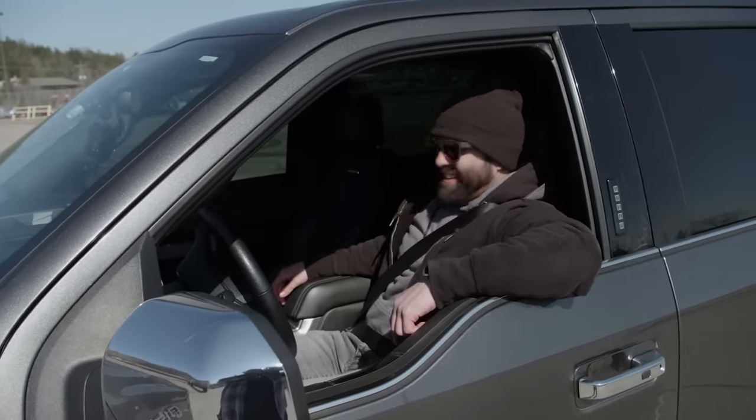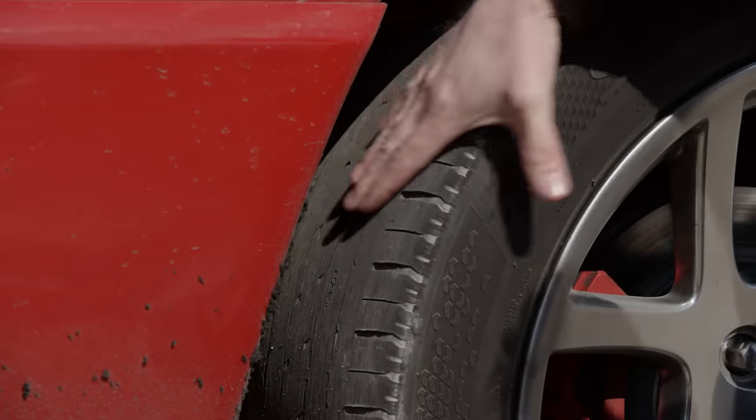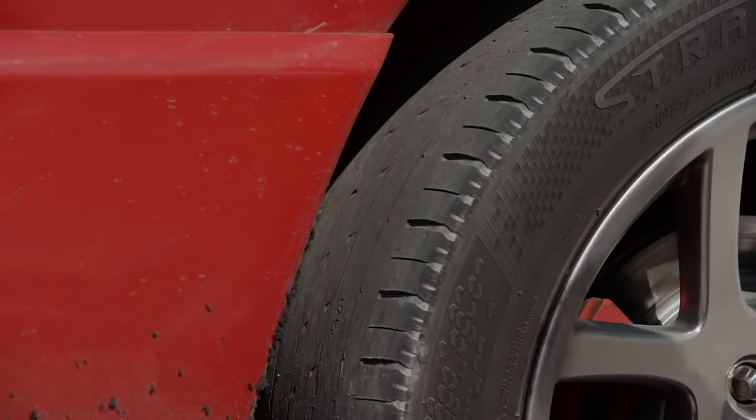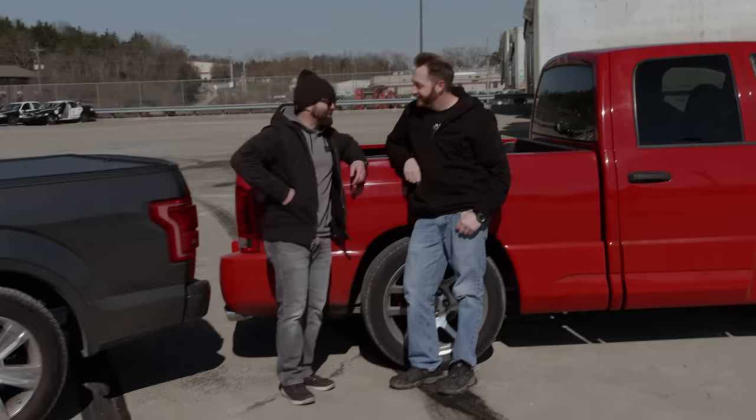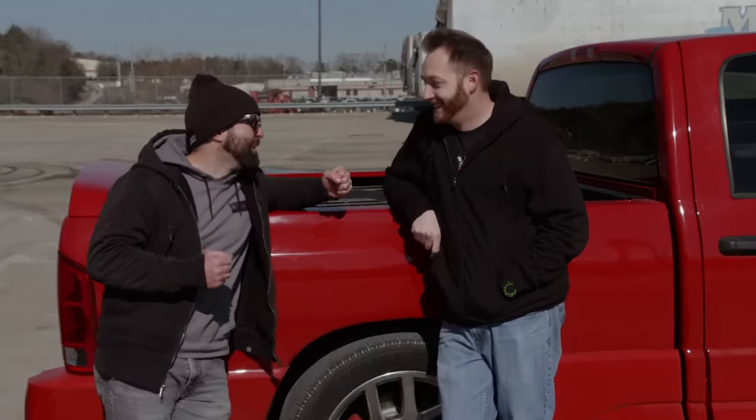Just a little bit. After all the dust has settled and the smoke is cleared, a quick inspection of the tread depth shows this wasn't really that much of a contest. What's the story with that F-150? Dude, electronics in the new trucks cannot keep this dude in a burnout for the life of me. No matter what I do, still got some work to do, man.